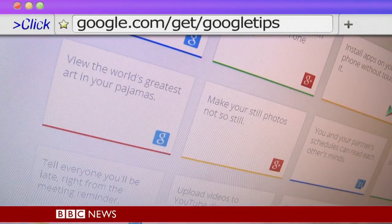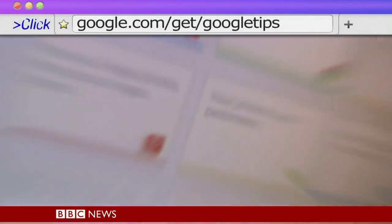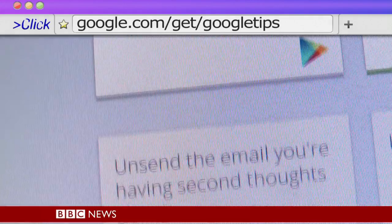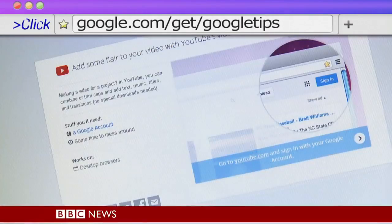Google has a lot more to offer than just documents and search, as the recent launch of its Tips page proves only too well. Using the trendy card-style design, you can browse through the quick descriptions before clicking a link if you want to learn more.